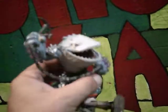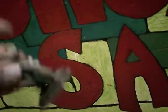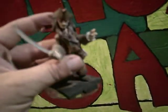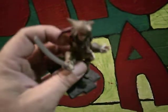I was at some electronic shop and I found these just on display there, so I took them. Shark Dude and Jack Sparrow. Yeah, I think they're for some PlayStation thing. I think my nephew would know more about this.